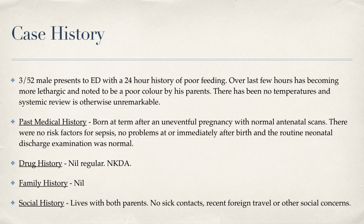Okay, so we've got a 3-week-old baby who is brought to the emergency department by his parents with a 24-hour history of poor feeding. This has increased over the last 24 hours, and his parents have noticed that he's become more lethargic and his colour isn't quite as good. There haven't been any temperatures, and systemic review is otherwise unremarkable.